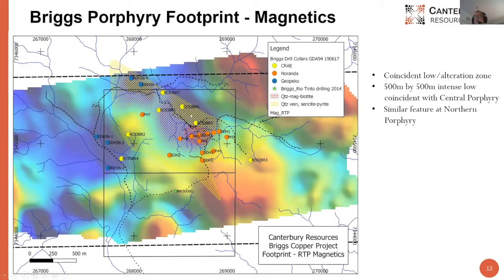Now we look at the magnetics. Once again, that's the top of the Briggs tenement, the northern boundary. And this is the lower boundary, the southern boundary here. I've left the Naranda leases on. In yellow, the sericite alteration, and in red, the potassic core. The magnetics shows that the porphyry system at Briggs is much larger than, at least the magnetics is indicating, this is RTP, that the system is much larger than we see at surface. That's the central porphyry magnetic anomaly, and there's another magnetic low associated with the Rivers Head porphyry to the north, and you could argue that there's an embayment down here where the southern porphyry is.